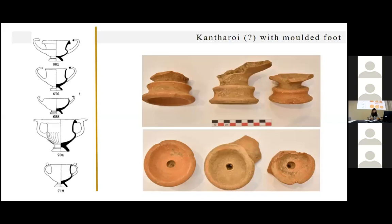And thus, if we accept their identification as cantharoi, they should have been used for the libations performed during the rituals and not for consumption. But this is a really puzzling shape. We haven't reconstructed yet the rest of the body.